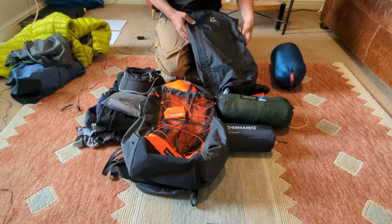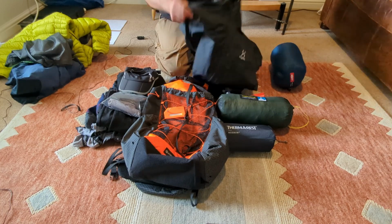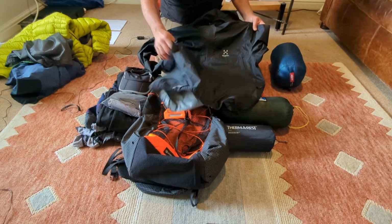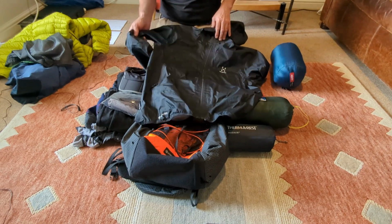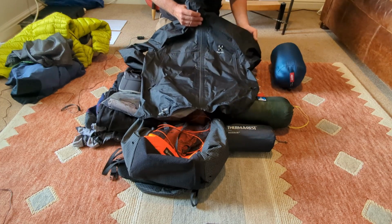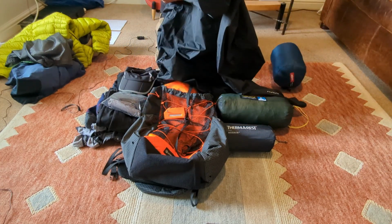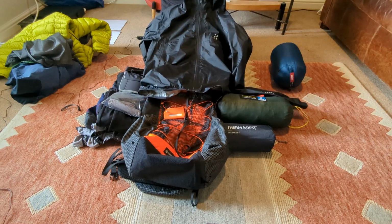This is Haglofs Lim 2.5 layer Gore-Tex rain jacket. I've tried it a few times, very nice. It's a really good wind blocker as well. Lightweight again. Lim series, less is more from Haglofs. I like this.